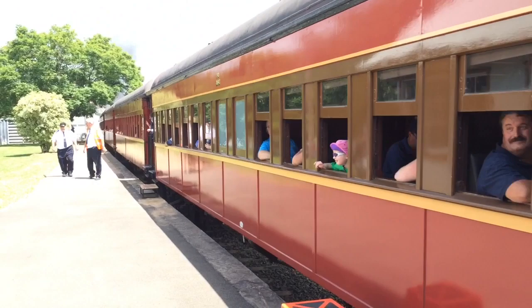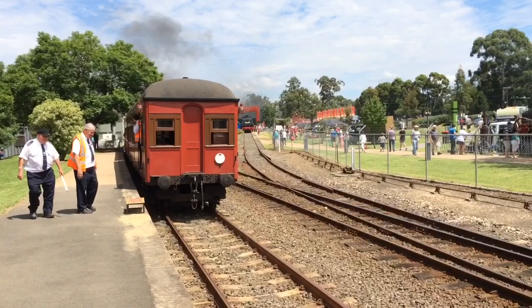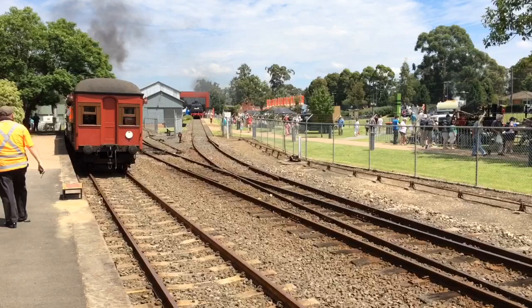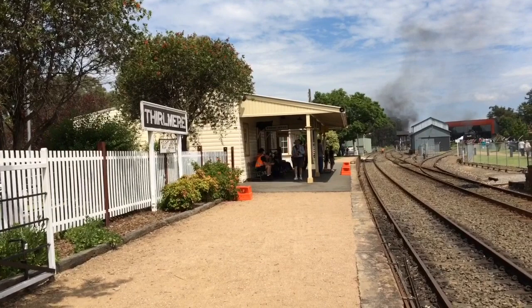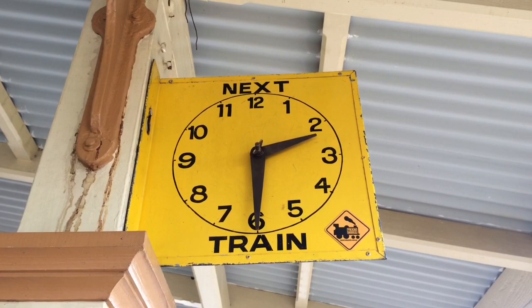Here it comes. The rear car is HFO 1665. There's an overview of Thirlmere Station's platform. Well, there's not many people here. That's due to get packed really, really soon. The next train out of here is at 2:30 p.m. It'll be going to Buxton.